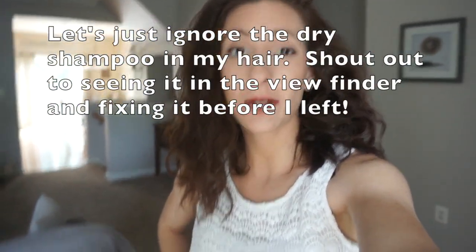Just finishing up getting ready. I'm about to take the trek to Harper's Ferry, West Virginia today. I'm going to probably go pick some berries, which it's a perfect day. It is really hot out, but it's not as hot as it has been. It's a really overcast day, so that works out perfectly.